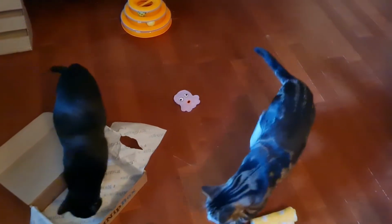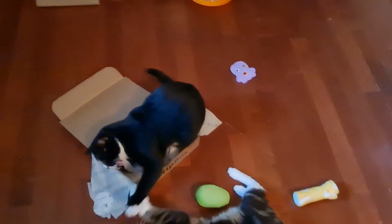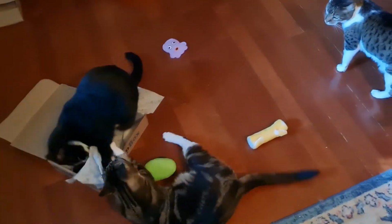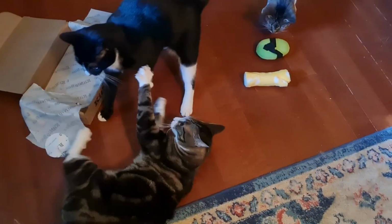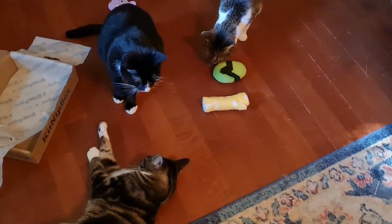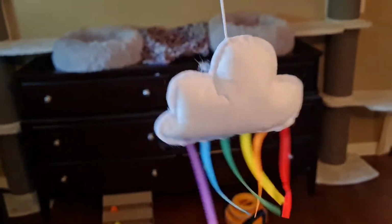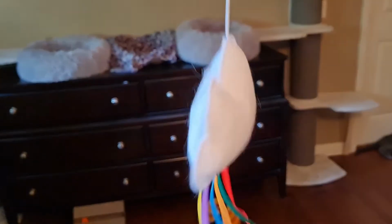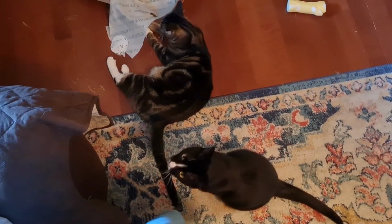The purple thing was a jellyfish cat toy. The green thing is a flip-flop. And then there's a rolled up beach towel. And they also got this dangling cloud with multicolored ribbons hanging from a stretch cord. And somebody's very excited for it.